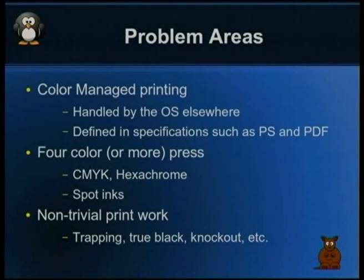So this has kind of been expressed before. For 80% of the people, they don't need any of this. So why bother? Well, it's for the other 20% of the people you do need to know what trapping, true black, knockout are. Who knows what these terms refer to? One, two people, yeah. That's the problem. Well, that's why you're here.